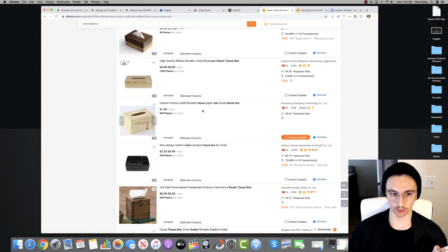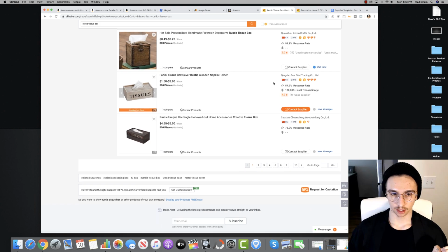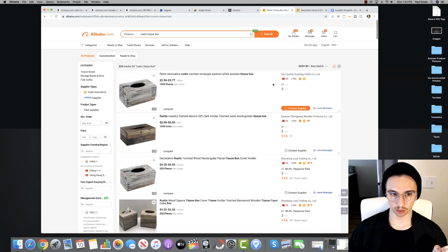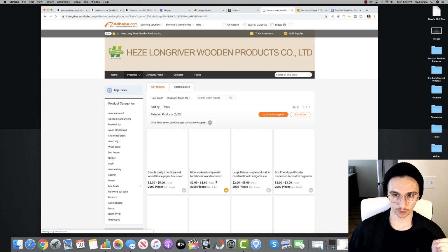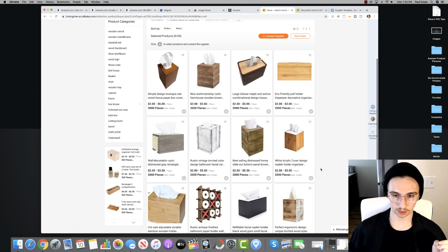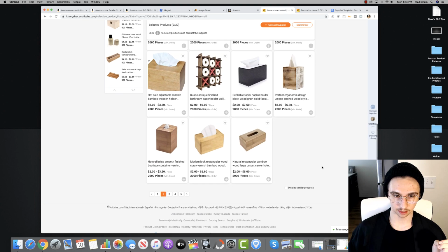Cool. So what I was saying is I have been looking through Alibaba, trying to make this part a little bit easier. And just like this, just searching galvanized or rustic or wooden tissue box. And I bookmarked a few. Just bear with me here. I'm trying to remember why I bookmarked this one. There must have been something that I liked.